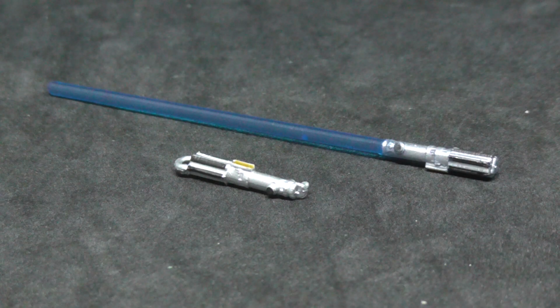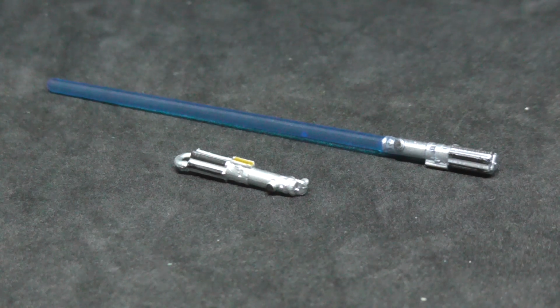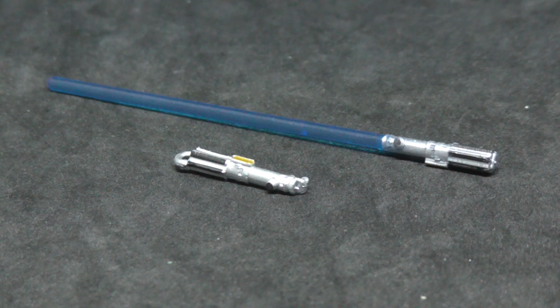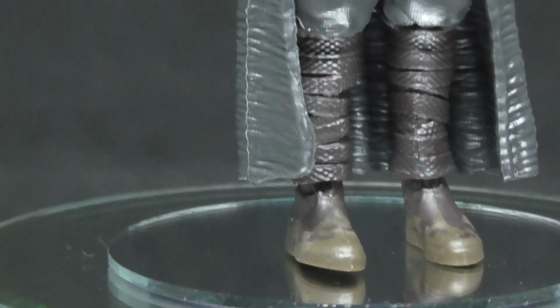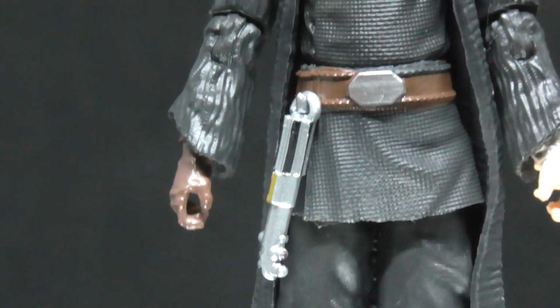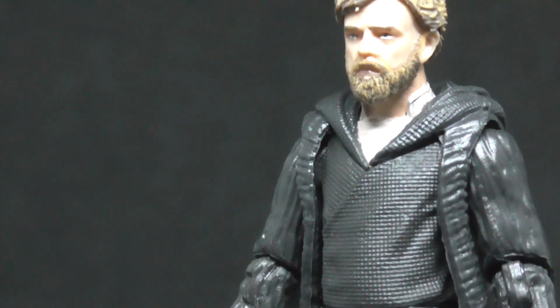The ignited version is a solid piece, so no removable blades here, but the two accessories together do the job just as well as the previous attempts to do an all-in-one lightsaber accessory. The figure itself has plenty of nicely sculpted details. The textures of cloth, the belt, and of course the cloak itself all look fantastic.